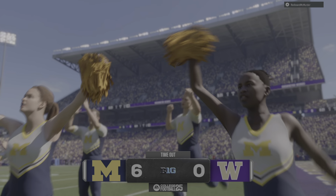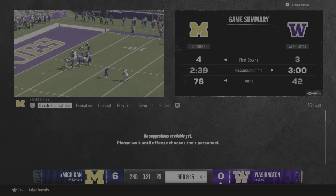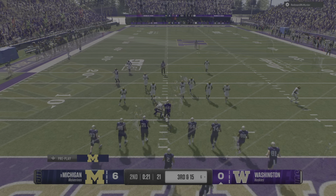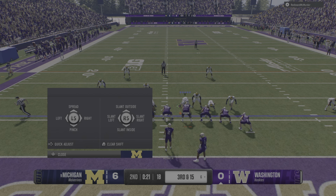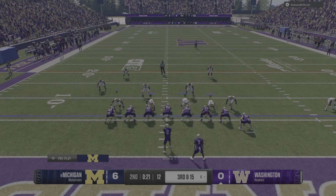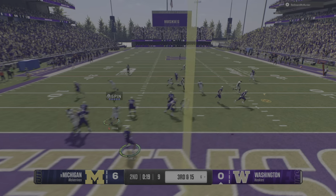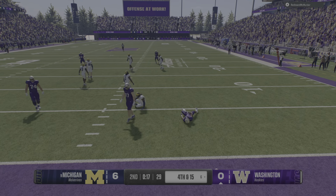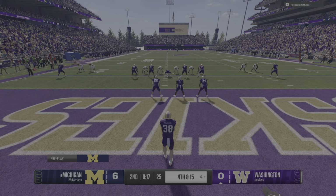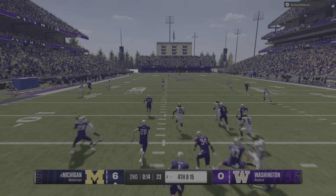A timeout is called as this offense tries to find a way to get more points on the board before the half. You make up the game plan and not a lot on the play sheet for this. Third and long from inside their own 20. Williams looking for a man. And a missed opportunity on third down as the defense knocks it free, and fourth down is coming up. The Huskies will be forced to boot it away. Three and out, and not much choice but to get rid of the ball.